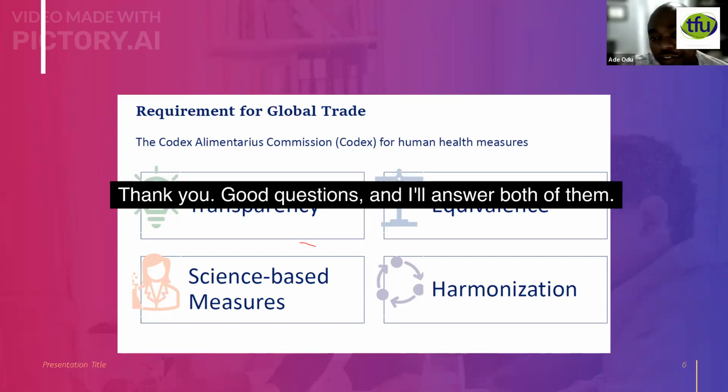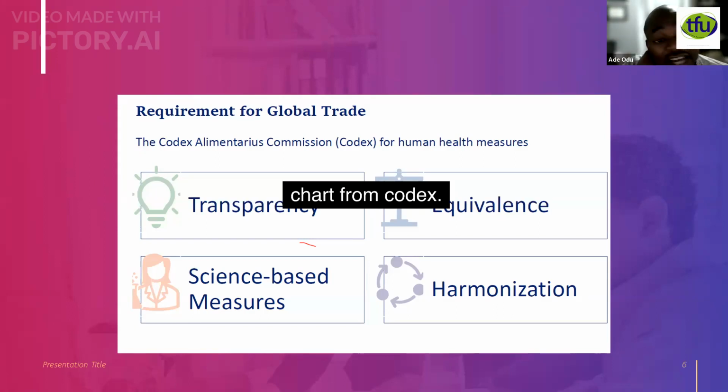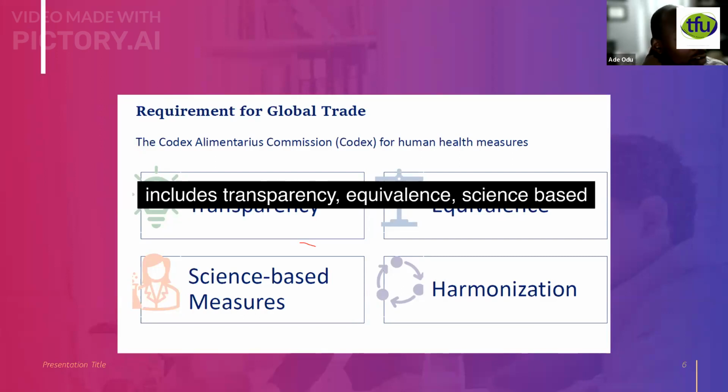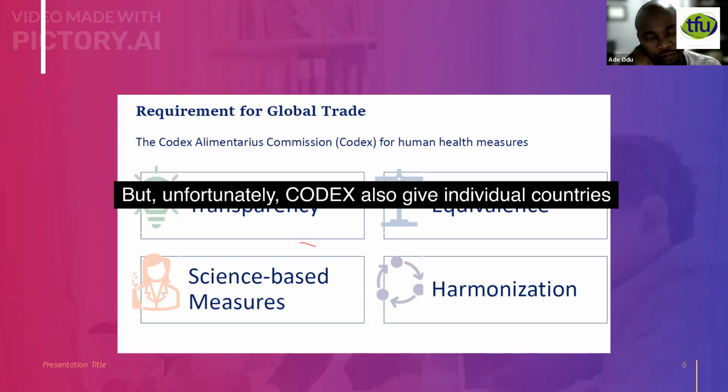Thank you. Good questions, and I'll answer both of them. If you look at the chart I have up here, and this is the chart from Codex, I call it the four pillars of import and export as defined by Codex. Codex clearly says that the four pillars of import and export include transparency, equivalence, science-based measures, and harmonization.